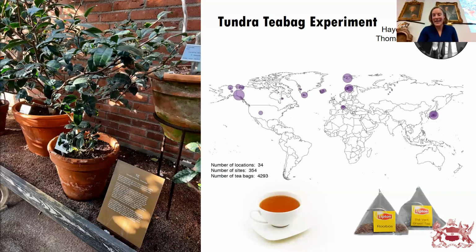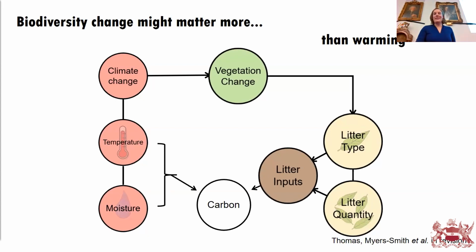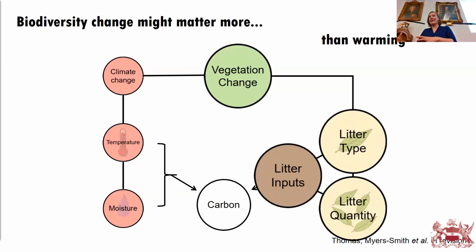But the point of this long diversion is that what we're finding with the teabag experiment is that as things warm, we can sometimes see an increase in the more decomposable litter types in these systems because those plant species with more decomposable leaves are increasing. And so what we think might be going on with decomposition is that the vegetation change, the biotic mechanisms leading to decomposition change in these systems, are stronger than the direct climatic effects of the Arctic warming and warming the soil temperatures. So just to give you a feel that there's a lot of complexity at play and a kind of fun anecdote that some tea bags dug into the ground at many sites around the tundra biome can give you some insight into those processes.